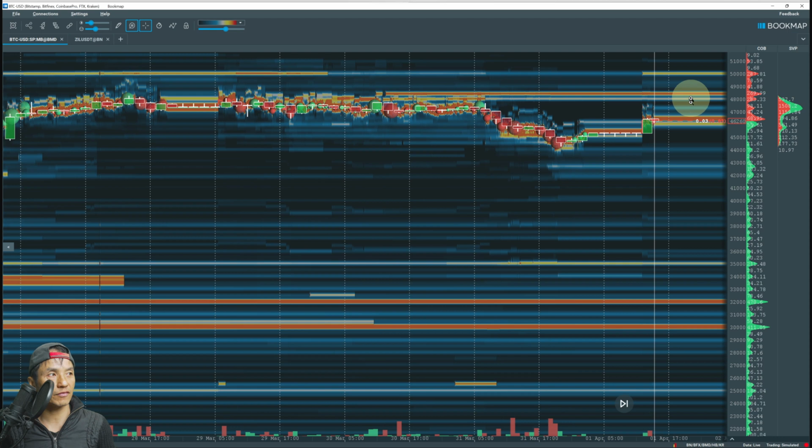If price drops significantly fast right here, it'll wick pretty fast. I don't see that happening though, but you never know in crypto. Markets can be easily manipulated.